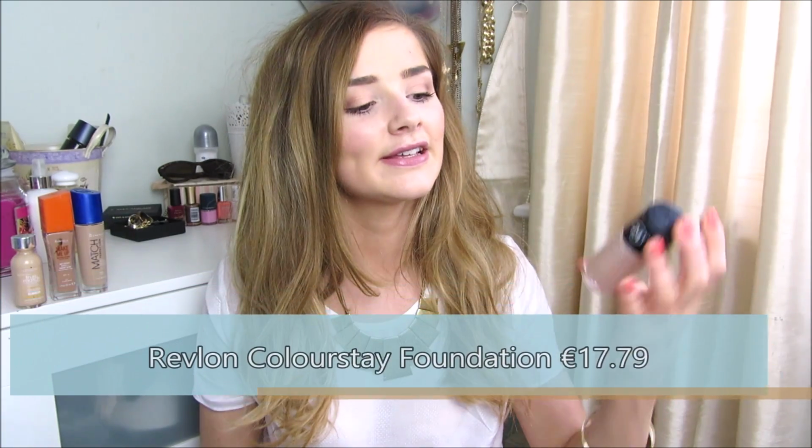So number 5 is the Revlon Colorstay foundation, and I have the one for combination to oily skin, but I also have the one for dry skin, which is what I should be using because I do have dry skin. But this is a great foundation. In terms of coverage, this gives pretty much medium to full coverage. You could build it up to be very, very full coverage, like a flawless effect, which I really like about this. Handy for nights out and days that you want to wear your makeup for a long time.